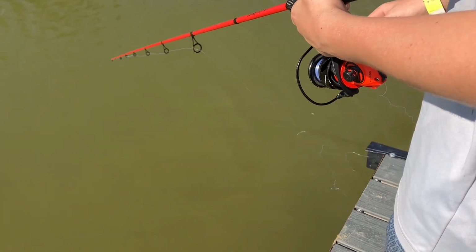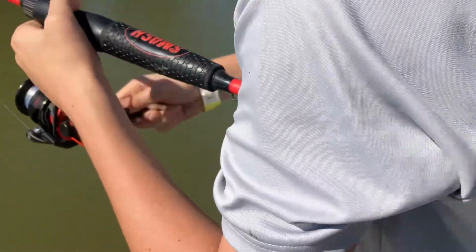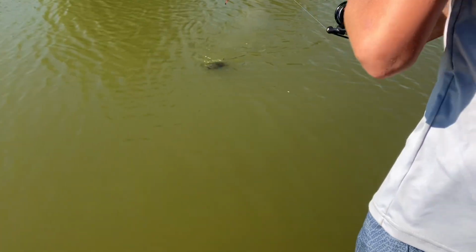Tighten your drag. No, I'm gonna let it. Oh, yeah, I got it. Do you have him? Yeah. Yo, it's a turtle. Oh, it's a turtle again? Oh, no, it's a cat. Wait, what is it? I think it's a turtle. Yeah. Yep, tiny little turtle.